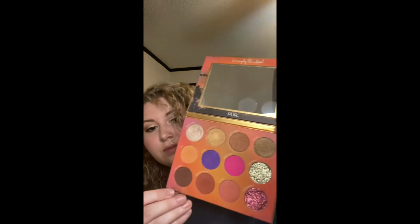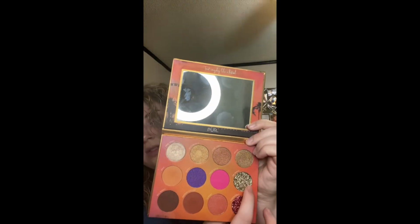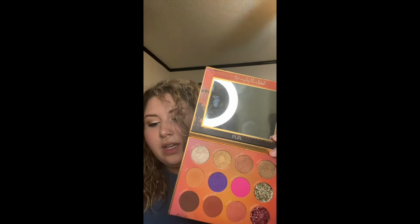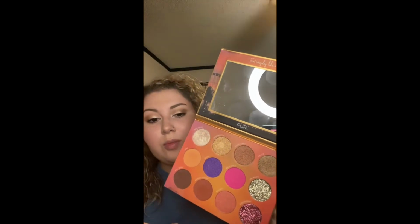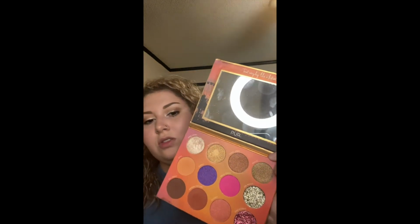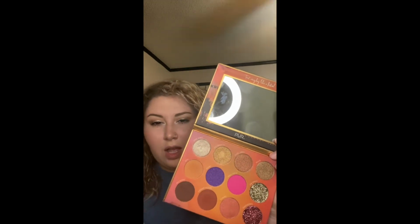The next one is this Pure Festival palette. I got this in BoxyCharm. Super pretty. The shades are really nice, super pigmented. Worked with these and I don't really care for them. It's really hard for me to get those on. I will wet a synthetic brush and I'll try to pack them on, and they just don't show up. But the rest of the shades are really nice. There's a little bit of fallout, but it's not too much, and they are super easy to blend.